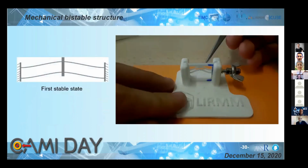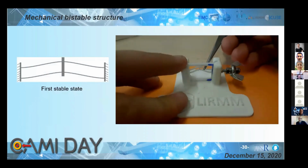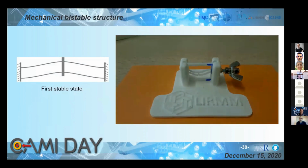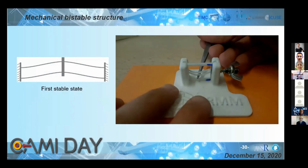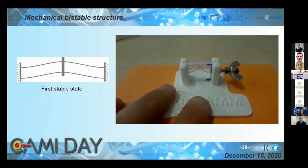So what is a bistable structure? In this video, you can see how a mechanical bistable works. It has 2 stable states. The application of a force allows switching from one state to the other, and no energy is required to keep it in one of its stable states. On the left, you can see the basic shape of the bistable structure used in this project.